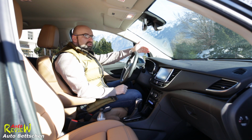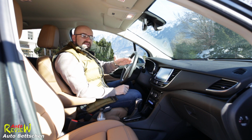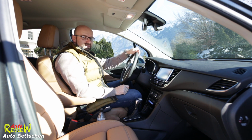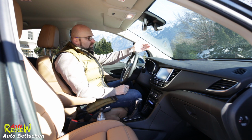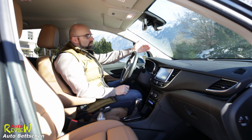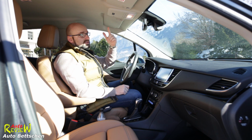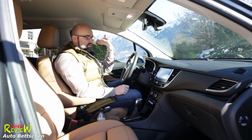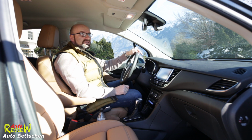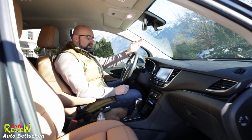Another thing is a safety feature. You can either do it manually over the SOS button here, and you will be connected to a different call center which is specialized in rescue services. Or if you have an accident and you're not able to do that anymore because you're unconscious, the car will automatically alert the rescue services when the airbags are deployed. The first thing is that someone will call you. If you do not respond, emergency services will be dispatched. So this is a really nice feature. It will locate where you are.